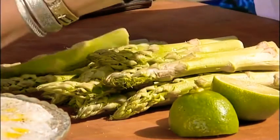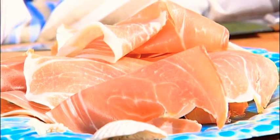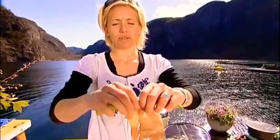Here we have serrano ham. This is like Parma ham, but it's from Spain. And you can easily see that because the color is more red. It has a more intense red color, and the flavor is also better. So we take the ham and just roll it around the asparagus. And then we're going to put that on the barbecue. Like that.